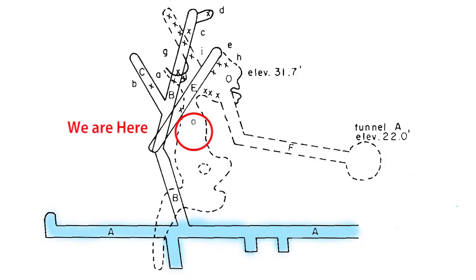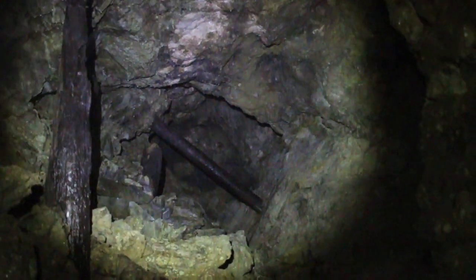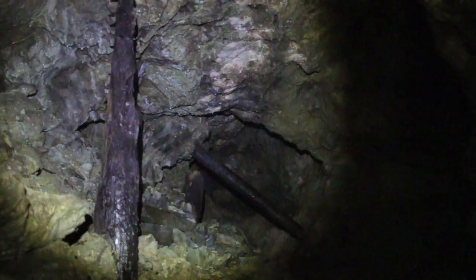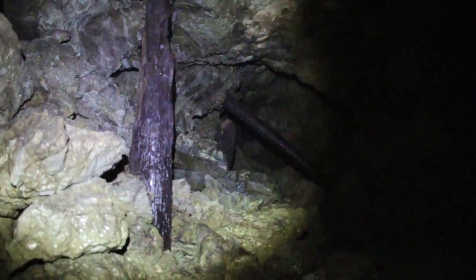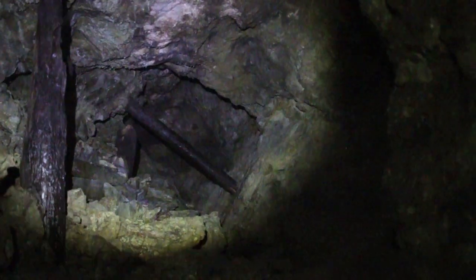All right, here's that upper drift. I'm going to go and check that out. It is said to just end. All right, and here's up in that upper drift. It does go for approximately, I don't know, 30, 40 feet, and it just ends down there. It's an awful muddy climb here to get up in there, so I'm just going to give up and take this last shot of down in here, because it's much the same. And here's the wide view.